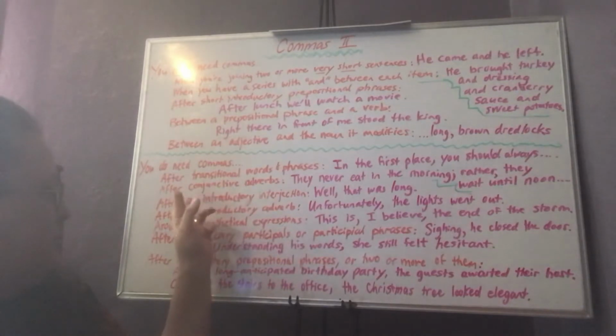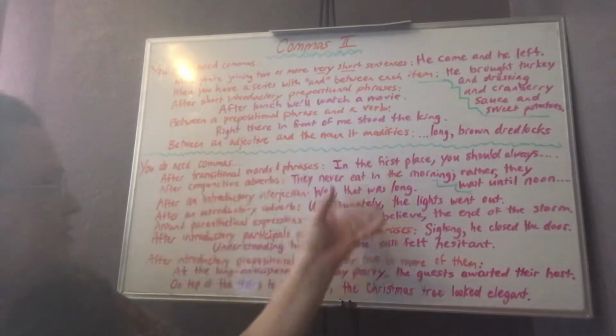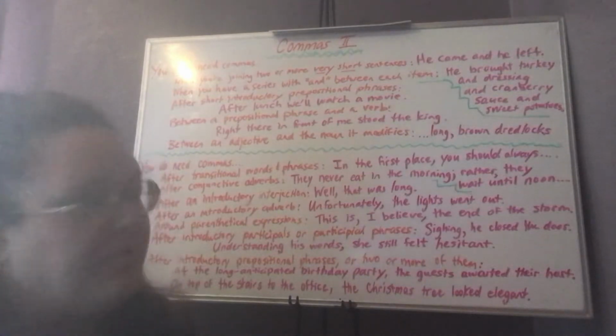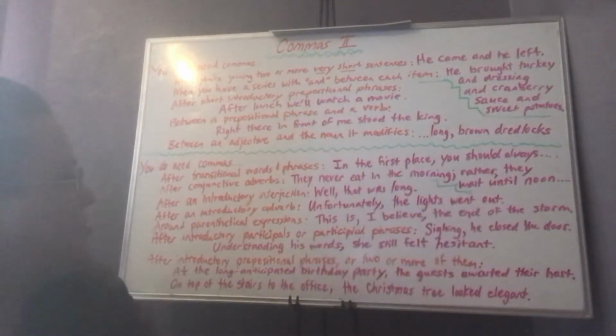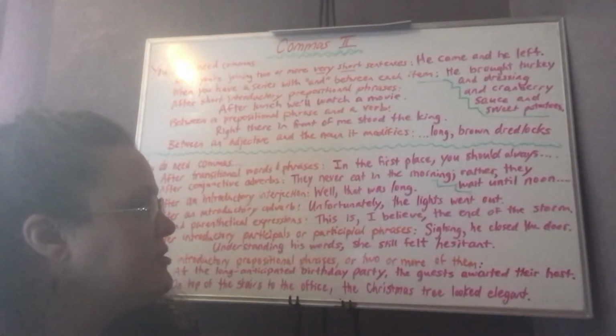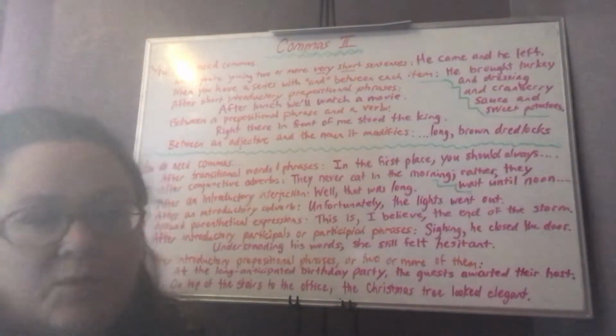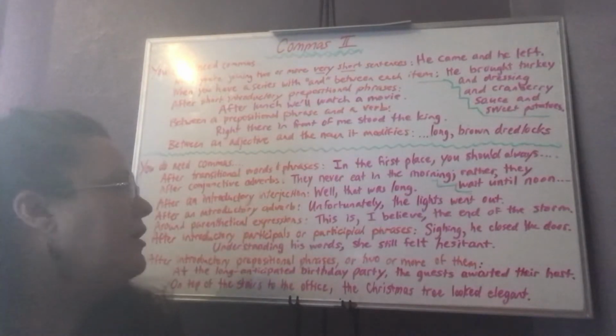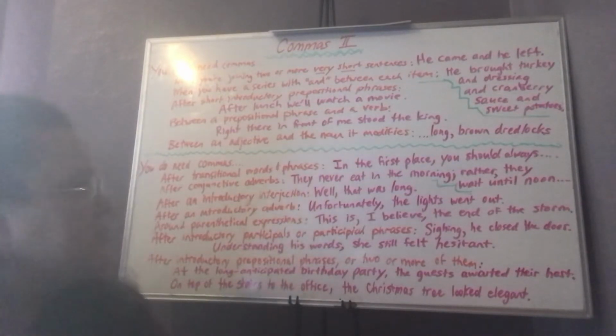Okay, on these bottom ones, you do need commas. You do need commas in these 1, 2, 3, 4, 5, 6, 7 instances. You need a comma after a transitional word or phrase. And the example I gave here is, in the first place, you should always, whatever, but in the first place is a transitional phrase. Even if you just put the word first, you need a comma after the word first. Any kind of transitional words or phrases, including conjunctive adverbs. Those can be called transitional words or phrases.